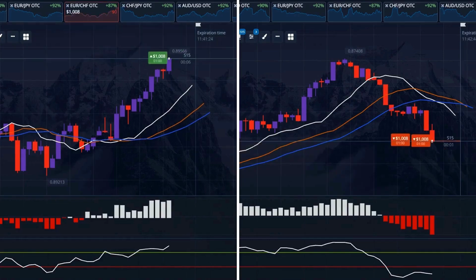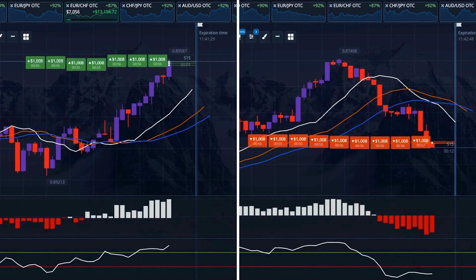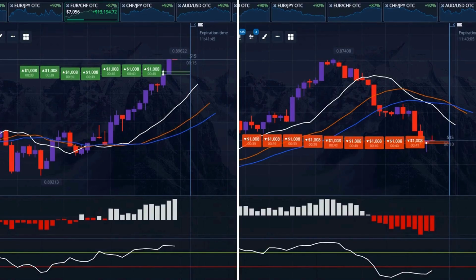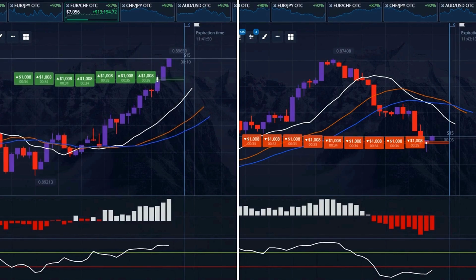On the OTC market, I spotted two clear opportunities, one for a buy trade and one for a sell trade. For the buy trade, the alligator lines crossed and pointed upward, showing a fresh uptrend. Momentum bars turned white above the zero line, confirming bullish strength. DeMarker was above the green level. Final confirmation. With all three indicators in agreement, I entered the buy.